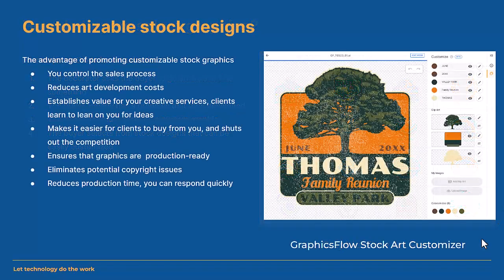Let's dig a little bit deeper into customizable stock design. So what you see on the right is a stock design, a family reunion design. And the screen grab is actually of something called the stock customizer in the GraphicsFlow platform. So the GraphicsFlow platform has the ability to natively edit files that were created in CorelDRAW or Adobe Illustrator with all the same types of effects and visual appearance that you would use in a professional graphics program.